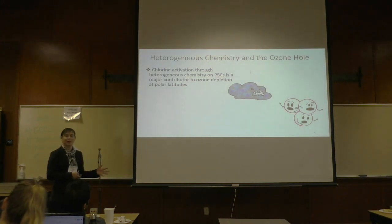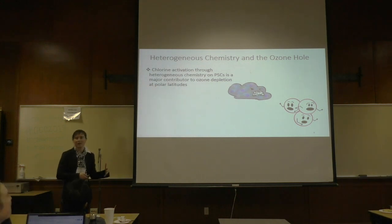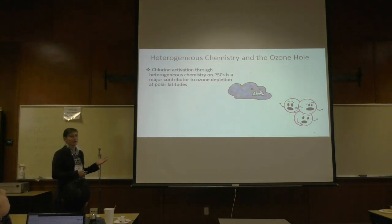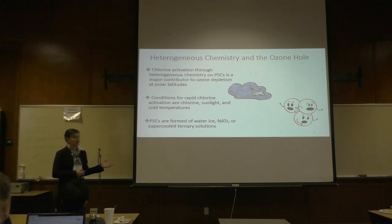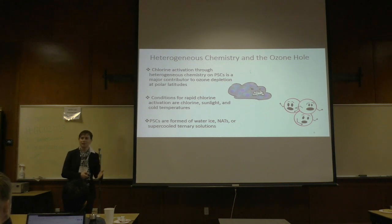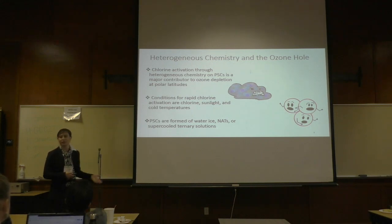So these clouds provide these surfaces that I was talking about for the reservoir species of chlorine to be partitioned into active ones. Now, in order for this to happen, you need chlorine, obviously. You also need sunlight because you need it to photolyze. That's why it doesn't happen until the spring. It's because during the long Antarctic night, you don't have any sunlight, so this chlorine just builds up and builds up and builds up until the sunlight hits it in spring, and then all these destructive cycles start.